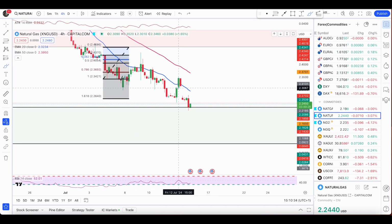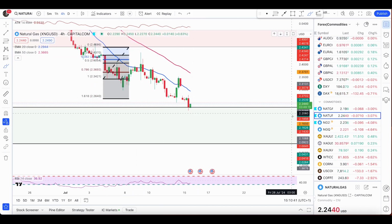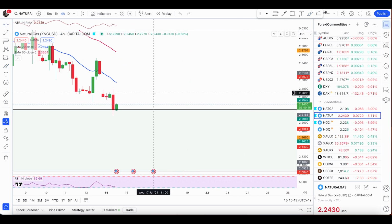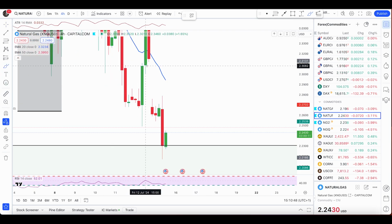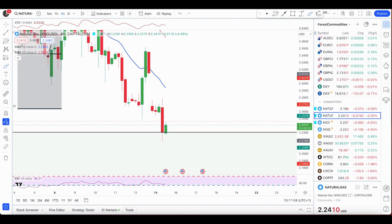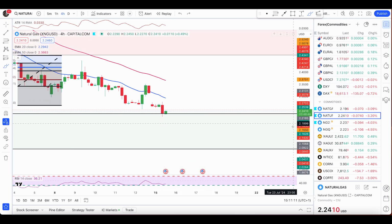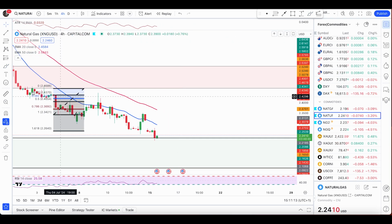Now, a valid bullish engulfer is something like this: it must engulf the previous candle, including the whole body. And if you see here, this is not a valid bullish engulfing candle as the candle opens above the previous candle. So it must fully engulf the previous candle with the whole body, something like this. So that is what I'm looking at in this area. If this candle turns out to be a bullish engulfer, engulfs the previous candle, then in that case we'll have a valid buy signal. So that is the first condition I'll be looking at.